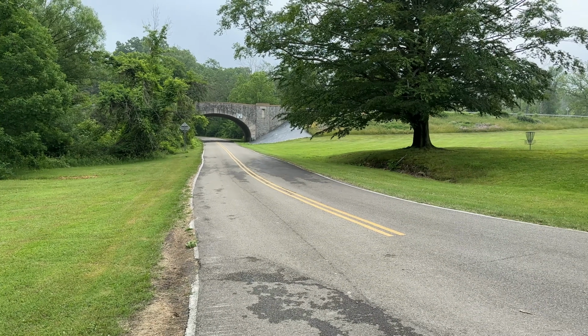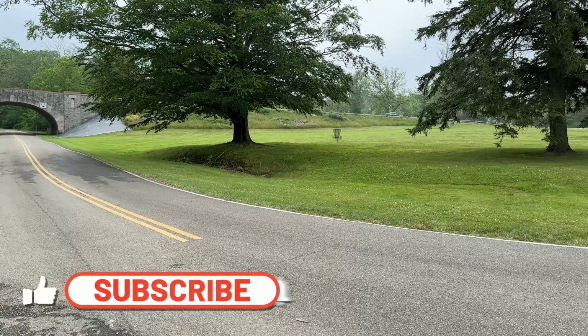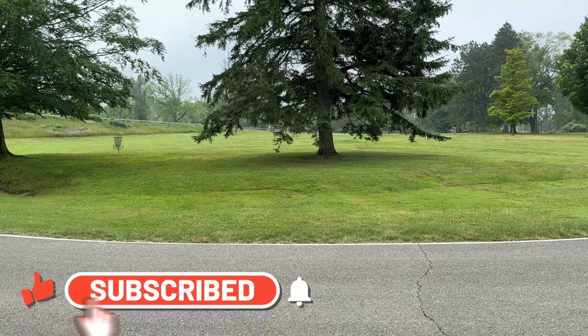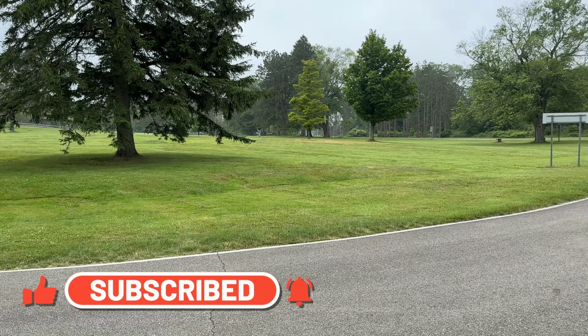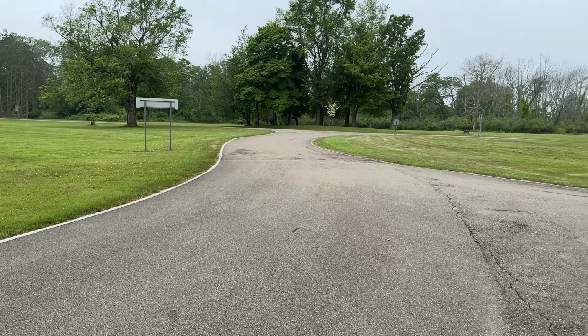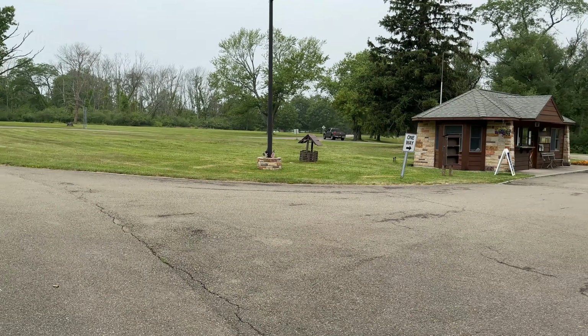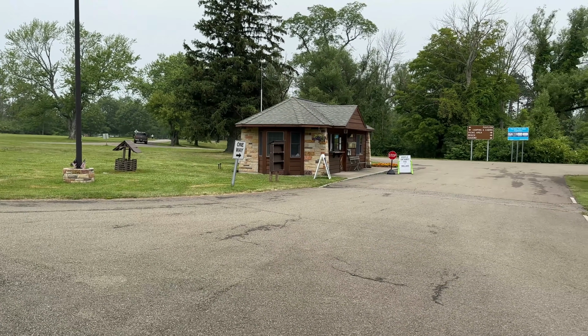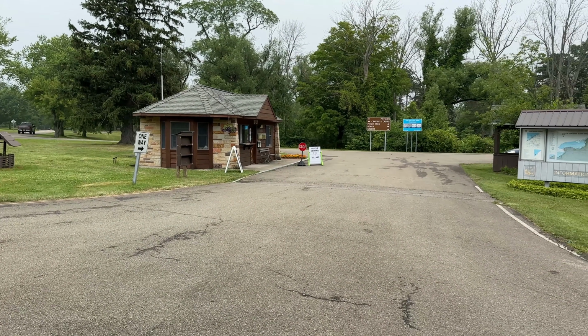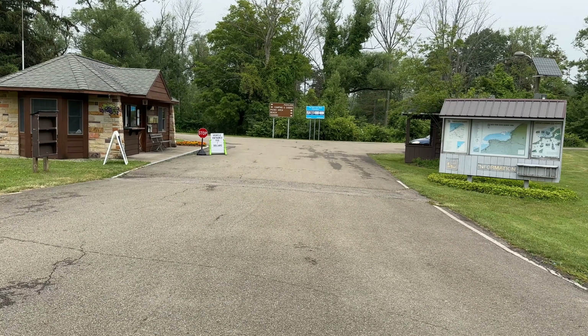There's a couple different entrances into the park, the west and the east entrances, they call them. They all meet at this central traffic circle. Coming in right here, depending on which way you want to go, you can exit towards Westfield or Dunkirk. The check-in booth and camp store is located right here. If you go to the left, that's for camping. To the right is the picnic area, beach, and gazebo.